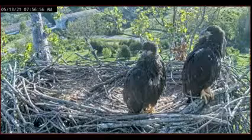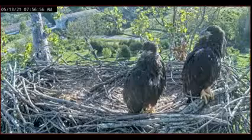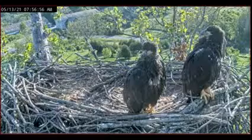Up until they get these feathers, they need to be protected by the adult birds, protected from sun, protected from wind and rain, because even though the down feathers that they have when they're first hatched give them insulation, they don't give them any wind or rain protection.